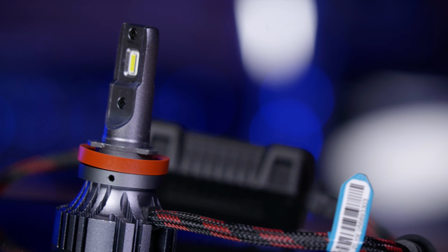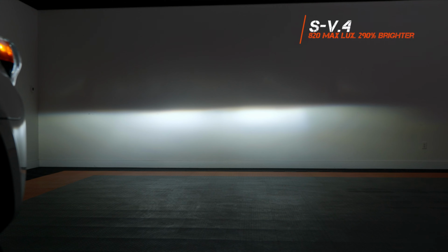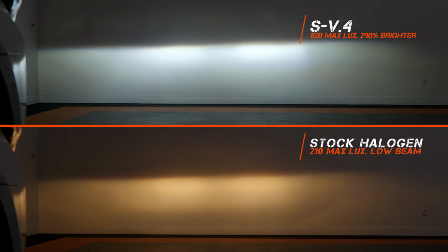The next bulb we tested was the SV4 bulb. This bulb has been extremely popular because it generally comes out on top. In this case, on low beam, it comes in at 820 maximum lux. That's 290% brighter than stock. So far, the SV4 bulb is the brightest on low beam.